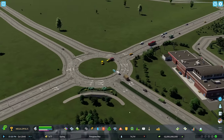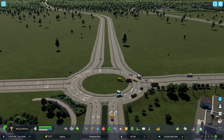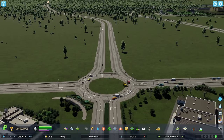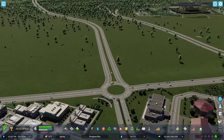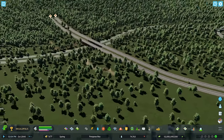Okay, there you go. Now you've got a custom-built roundabout that works in this space. It's not directly centered, but I think it's pretty darn close, and I think it looks pretty good. It should function very well to take care of the traffic in this space. So, all right, step one done. And now to the other side. This is going to be a little more complicated.